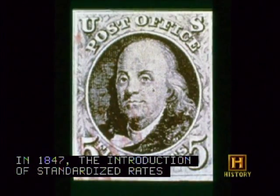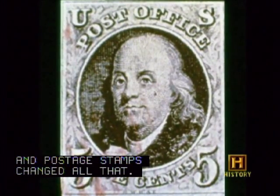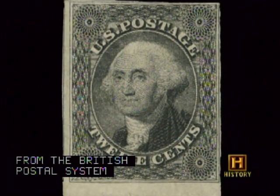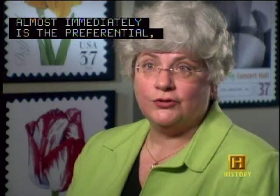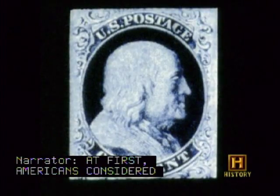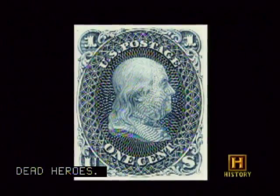In 1847, the introduction of standardized rates and postage stamps changed all that. The one thing that's separated the United States from the British postal system almost immediately is the preferential or favored rates we gave to newspapers, because our early leaders thought it was extremely important for news to go out to all Americans. At first, Americans considered only one subject fit for postage: dead heroes.